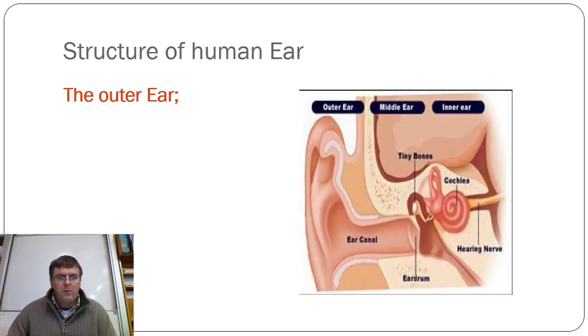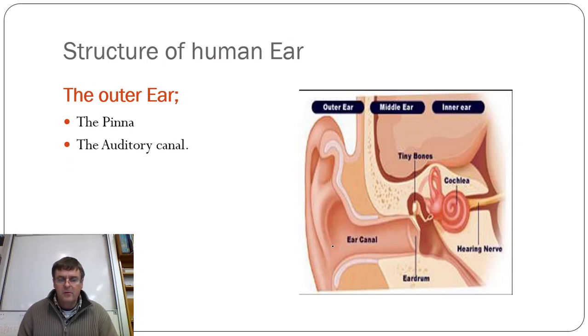is made up of the pinna. That's the big flappy bit on the outside. Okay, so this big flappy bit on the outside, with all the wiggles and bumps and lumps, is the outer ear. Then comes the auditory canal, or in this case it's called the ear canal. That's the canal here that takes the sound into the ear, and according to medical science you shouldn't put anything bigger than your elbow into your ear canal.